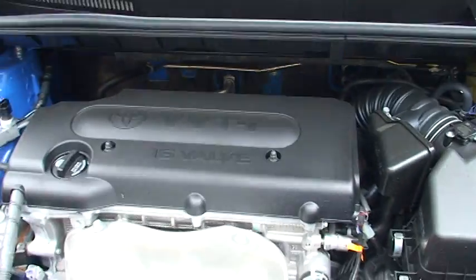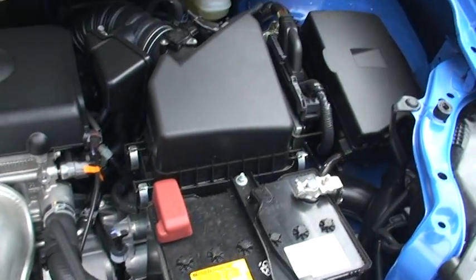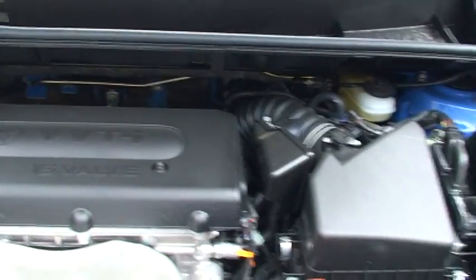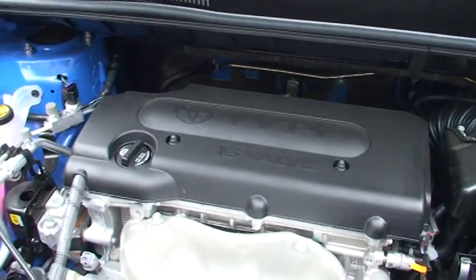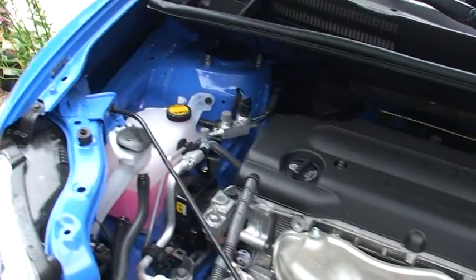Now, supposedly for 2011, they might go to this new 2.5 liter. It's in like the RAV4 and the Corolla, which has better power and better fuel economy. Now, I don't know if that's true, but it is what it is.